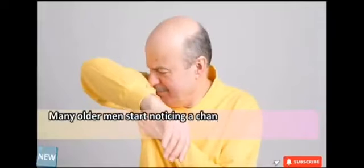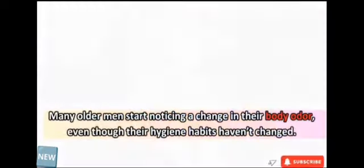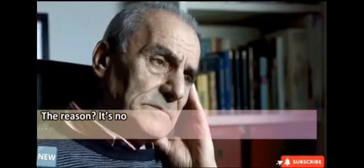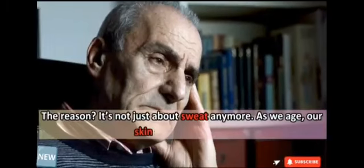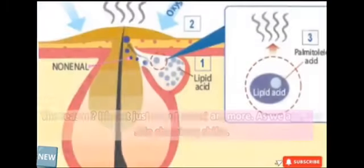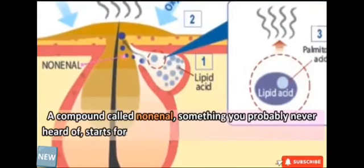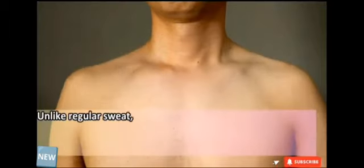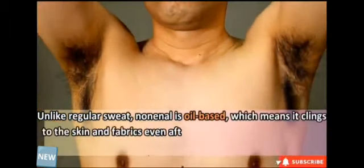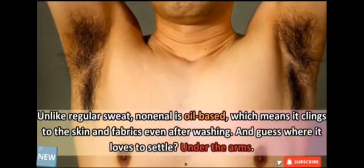Many older men start noticing a change in their body odor, even though their hygiene habits haven't changed. The reason? It's not just about sweat anymore. As we age, our skin chemistry shifts. A compound called nonenal, something you probably never heard of, starts forming as fatty acids on the skin break down. Unlike regular sweat, nonenal is oil-based, which means it clings to the skin and fabrics even after washing. And guess where it loves to settle?